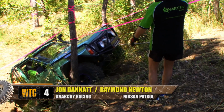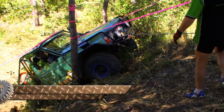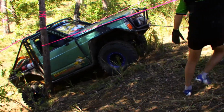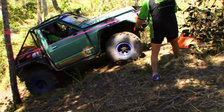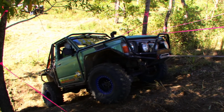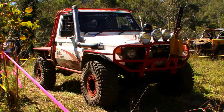Winching up the hill. It's the Anarchy team. Nissan Patrol. Slowly winching up. You may have heard him there asking him to put the locker in. He mustn't have had that locker in. Now lowering down the next section. This M-shaped stage, Reverse Mayhem.